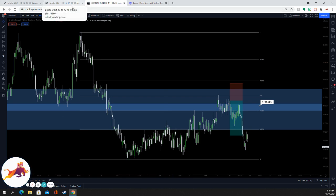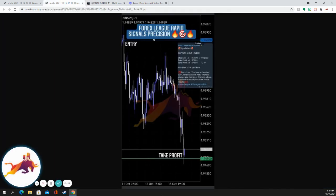So this one was a little bit of a different pair. Haven't really looked at this one in a while, but here was the trade from Rapid Signals. It's more of a 1 hour outlook. We'll get to that in a second, but let's look at the stats for the trade. So it's given out on October 11th. Pretty early, almost 2 a.m.